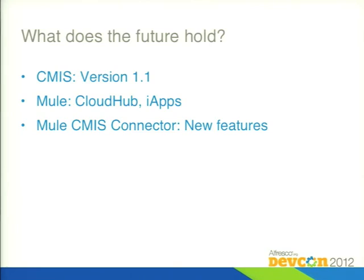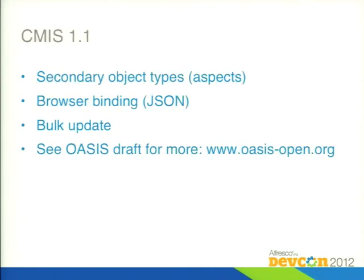So I just want to talk a little bit really quickly before we finish up about the future of some of the technologies I just talked about, in particular CMIS, MuleSoft, and the Mule CMIS connector that we were working on. CMIS version 1.1 is currently being developed by OASIS, by the technical committee. These are a few of the features that are going to be available that I found interesting.